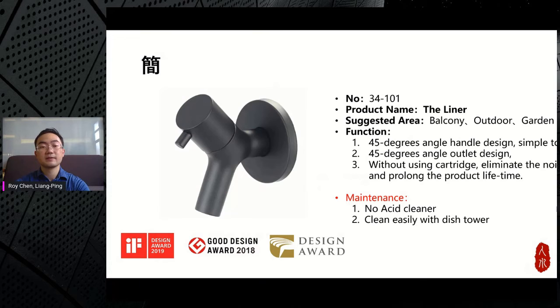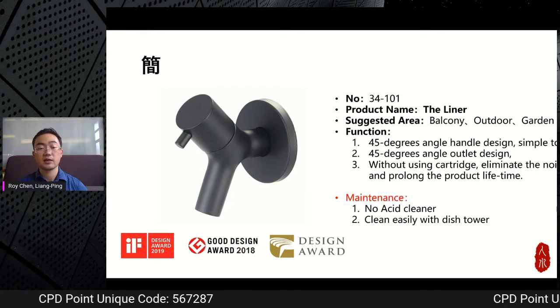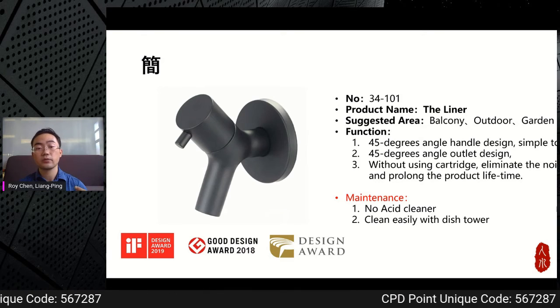And the next one I would like to introduce, the 34101, is the Nair. The application area for this product is balcony, outdoor, garden. This product also has a 45 degree angle handle design, and it's simple to use because it's suitable for our users to operate. And also the 45 degree angle outlet design. And this product uses a ceramic valve. It's not a rubber spin valve, because we would like to make the whole design more simple and precise.